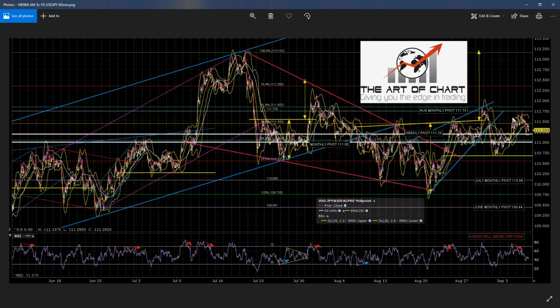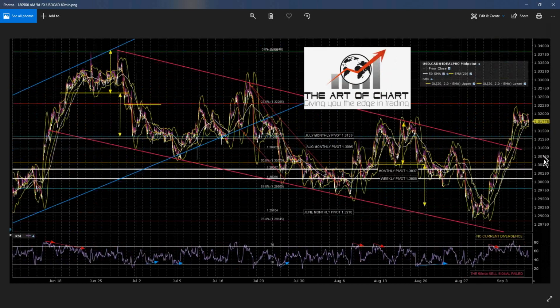USD JPY, pretty close to a retest of this high. A 60-minute sell signal has fixed. We're testing support at the weekly pivot. We've got the monthly pivot below. At the moment, I'm leaning towards seeing those hold and a retest of this high, which is what we would see if we see DX spike up today in all probability.